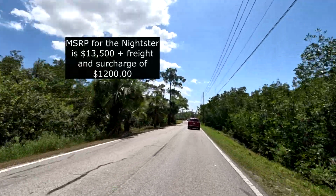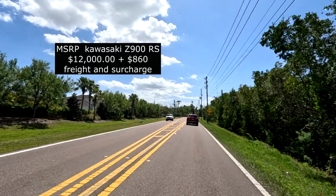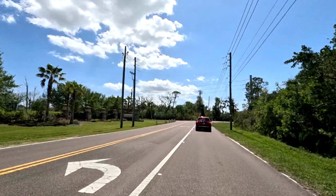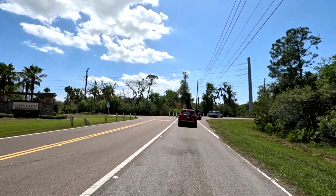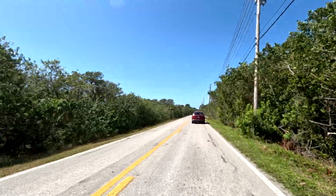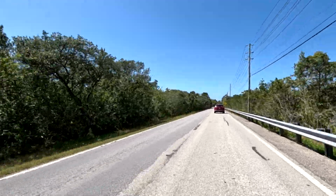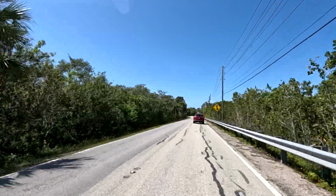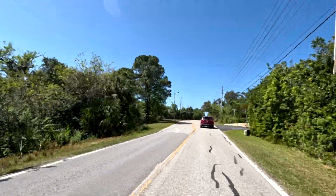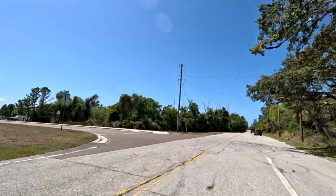Now I got to check the price on this bike. I believe it's somewhere in the $15,000 range. Kawasaki is about 12 grand MSRP, but then you got to add freight and all the other stuff they add to it. Surcharge. Yes, there is a surcharge on Japanese bikes as well, and whatever the dealer adds. And yes, the Japanese or metric dealers are throwing $1,000, $1,500 dealer fee depending on where you go on their bikes, just like most Harley Davidson dealers. So by the time you get out the door with the Kawasaki, if you buy a new one, you're looking at closer to $14,000.